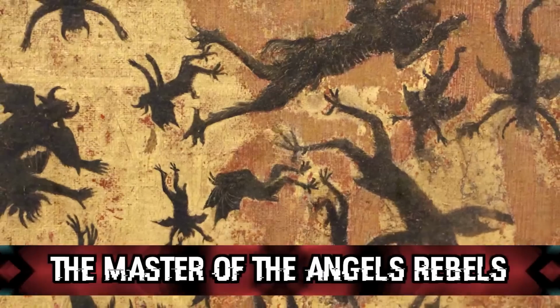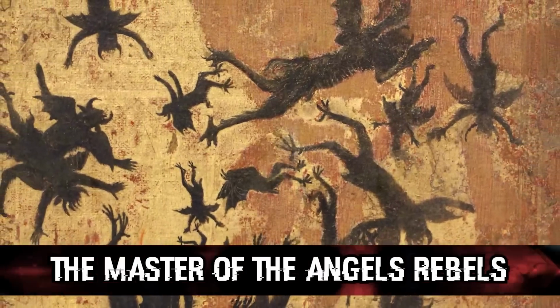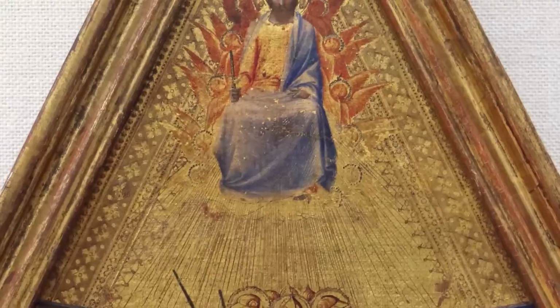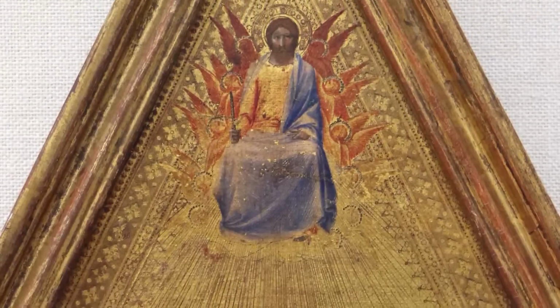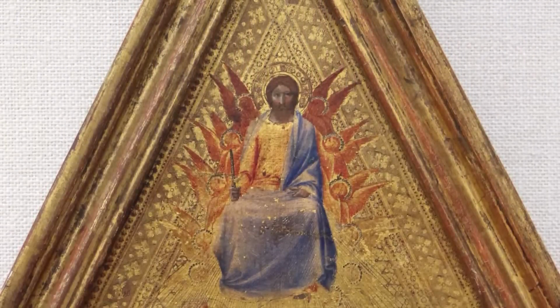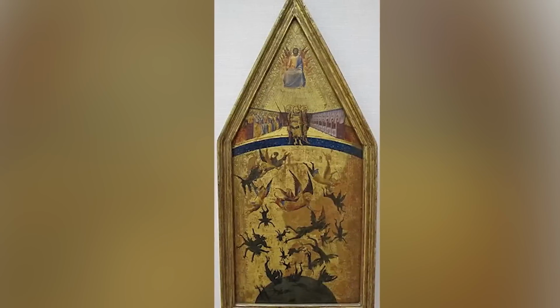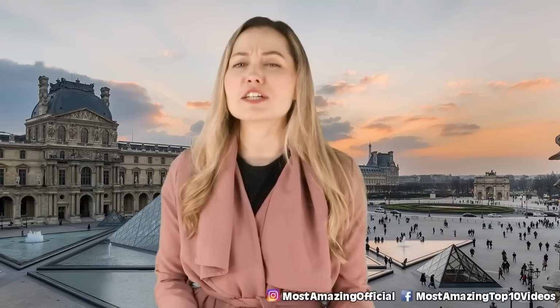Number 10 spot, we have the Master of the Rebel Angels. This painting was painted by an anonymous artist in the second quarter of the 14th century. This painting is a depiction of falling angels and the rebellion of Lucifer, aka Satan himself. So yeah, it definitely has haunted vibes.